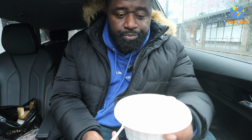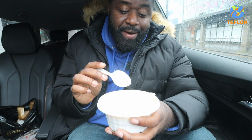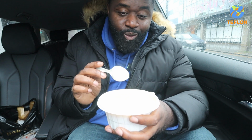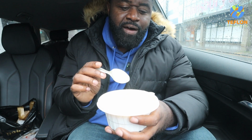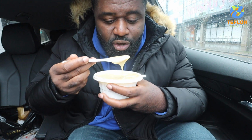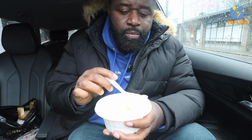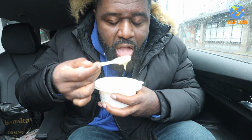You know what? If I'm being perfectly honest, I would say this is the best porridge I've had in a long while. The best porridge I had was in Jamaica. In London, this is by far the best. It's not too sugary as well. Got the perfect amount of sugar. Yeah, this is really good, guys.